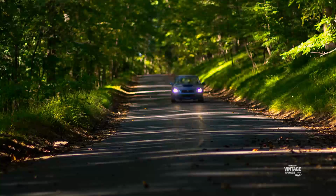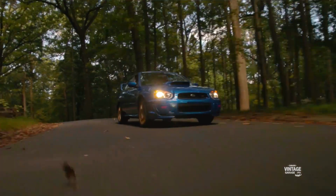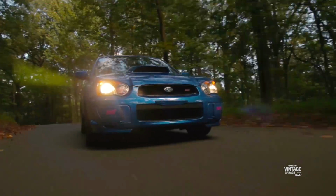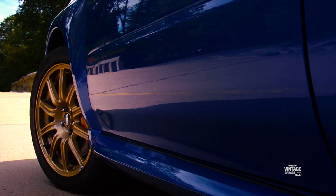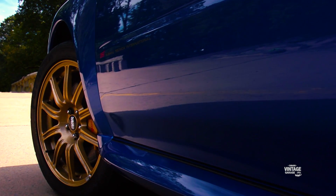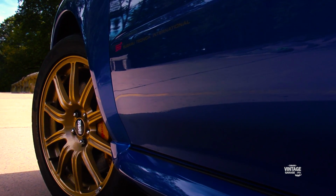What made the STI an almost immediate sensation was the fact that it looked just like the rally car that Petter Solberg was running in the WRC. That car had come out a year before. In fact, Petter won the World Championship in that car, but it's the same exact look to the car. His maybe had a little bit wider fender flares and some different wheel and tire setup, but it's essentially this package.